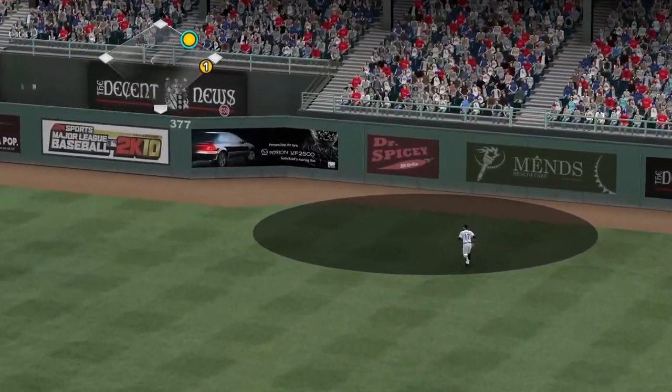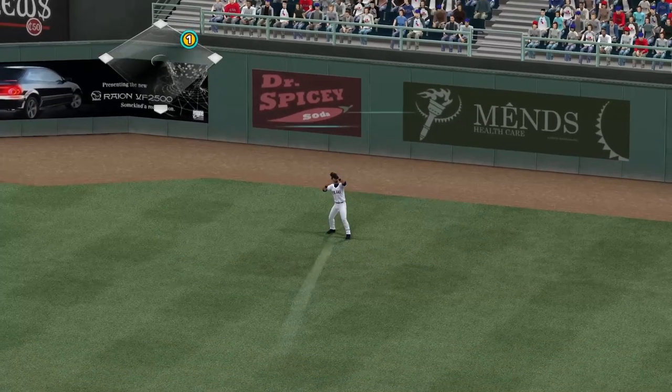Deep right. As he retreats back for it and gets the out.